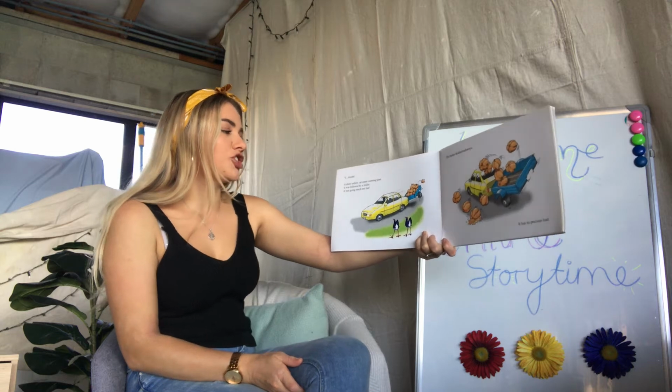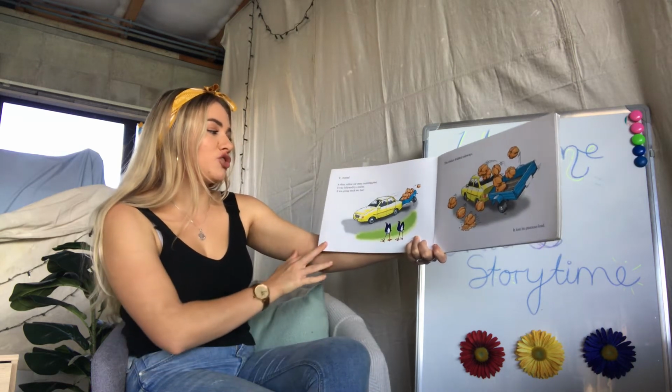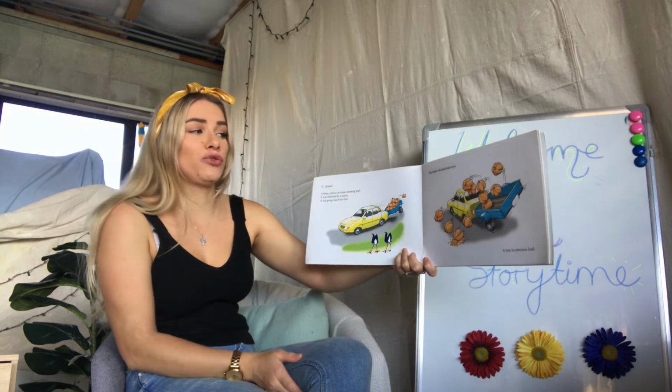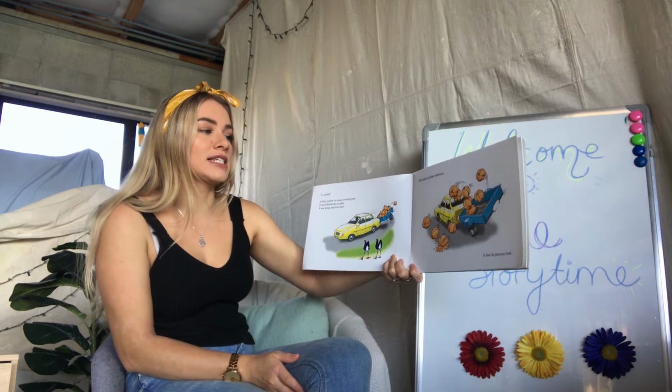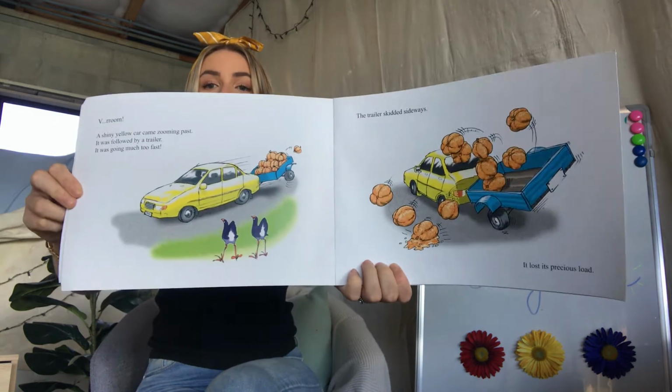Vroom! A shiny yellow car came zooming past, and it was followed by a trailer. It was going much too fast. The trailer skidded sideways, and it lost its precious load.